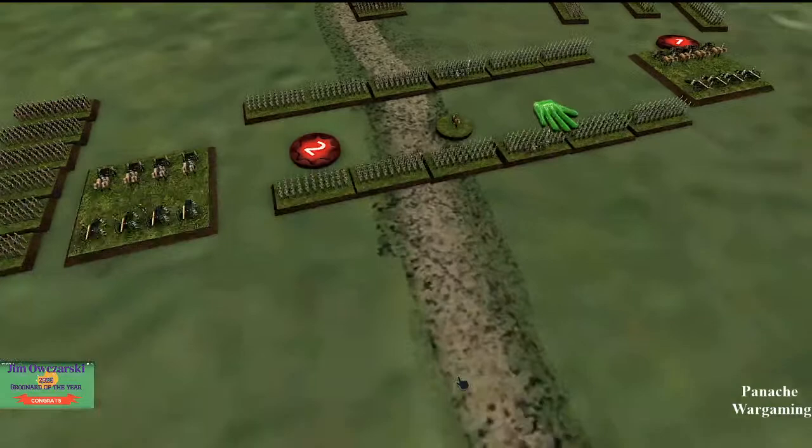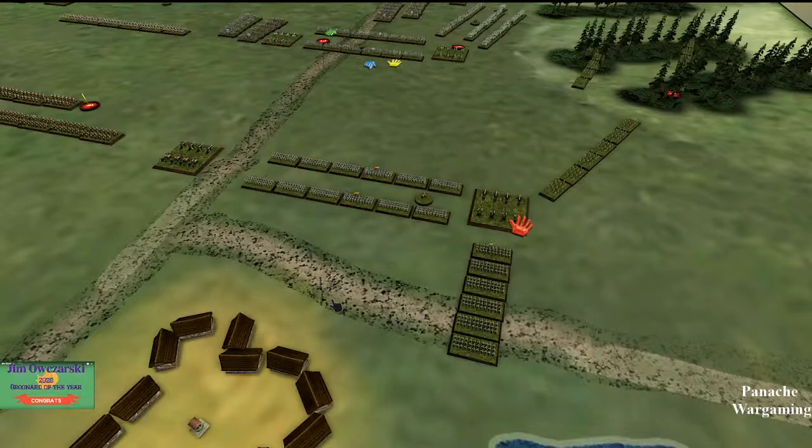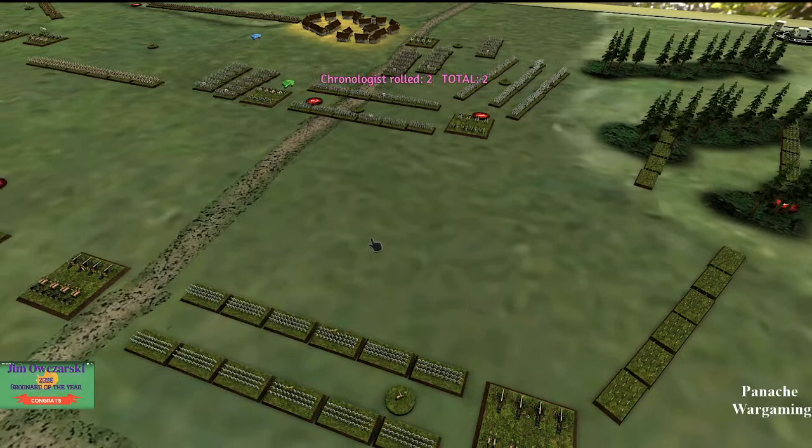Well, let's see if this infantry can see them. Fighting in that fog. No. Nope. Gun. And we'll see if this gun can see them.